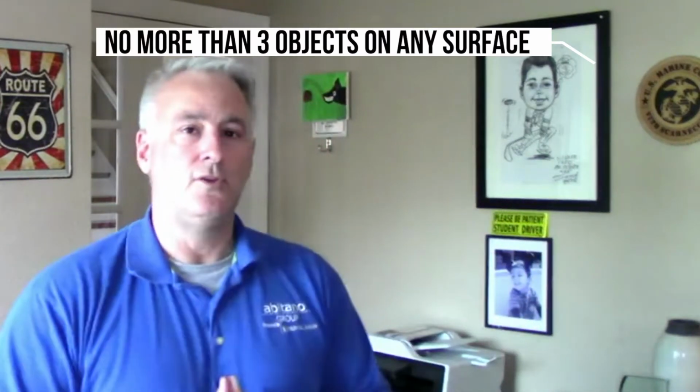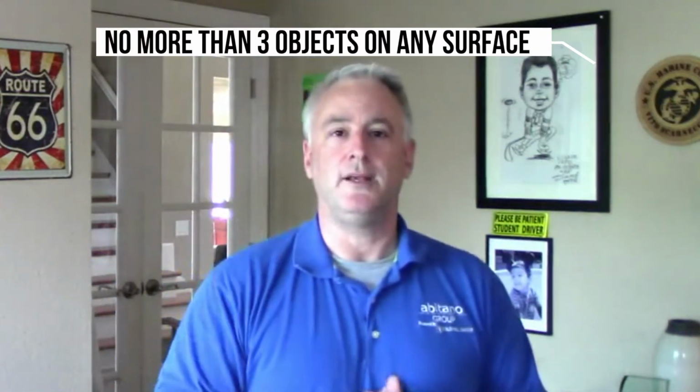So for this room right here, I would do a few things. On the walls, on any kind of surface, I would knock it down. I would drop everything down to no more than 3 objects on any surface. So if you look at the wall and the shelf here, I have 10 or 11 different things on it, which is way too much for showing a house. I live in my house. I enjoy all these things, right? I enjoy looking at all these things.